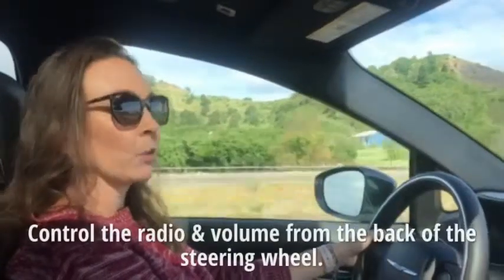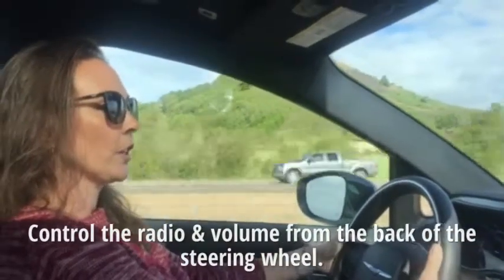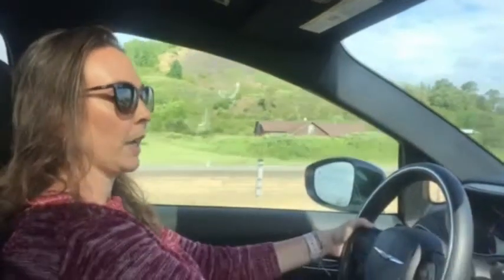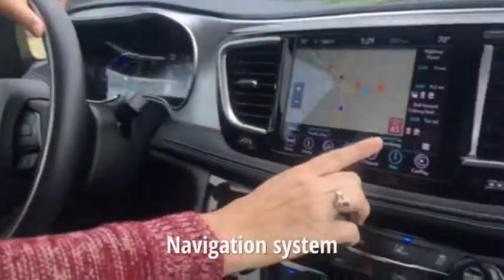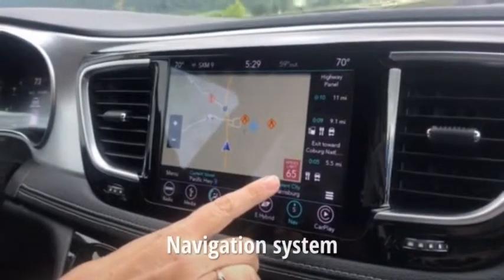As I've been driving along, I've realized that on both sides of the steering wheel, where my fingers are, there's buttons. So it turns out that I can turn up and down the volume back here on the back side of the column. And then on this side, I can change the radio station. So that's super handy. I like the fact that it gives me the speed limit and it's nice and big so I don't have to guess.